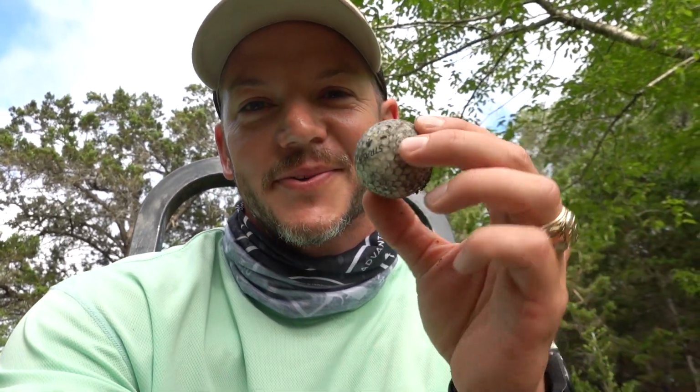I am on the zero-turn mower. I found a golf ball, a really old one. So there are signs of life out here on this property. No one's ever lived on this property, but there are signs that man has been here before. We're gonna make a lot more signs. Let's do this.